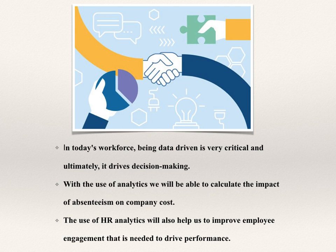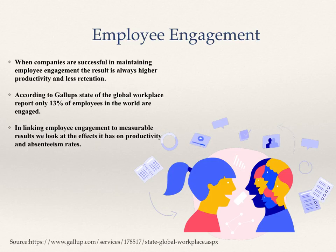So, what I am going to discuss with you in just a few moments is three ways in which we not only can achieve optimal results, but also have the tangible data to show our progress. So, the first metric I want to go over with you is on employee engagement.